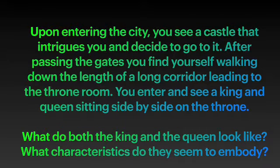Upon entering the city, you see a castle that intrigues you and decide to go to it. After passing the gates, you find yourself walking down the length of a long corridor leading to the throne room. You enter and see a king and queen sitting side by side on the throne. What do both the king and queen look like? What characteristics do they seem to embody?